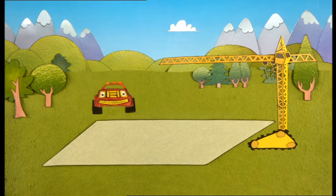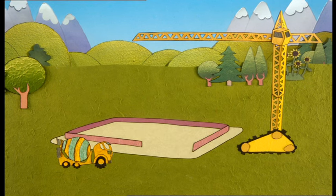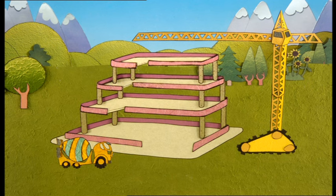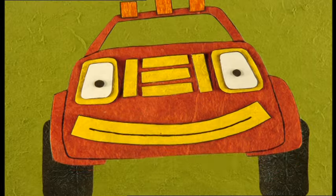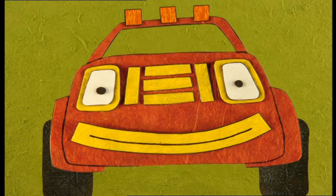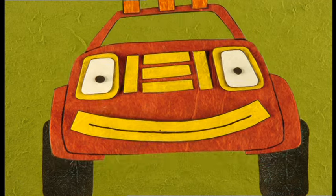Well done, little truck. You've brought along a tower crane. Some car parks need lots of levels because lots of cars want to park in it. Look at all those levels. That's the second stage done. Now, the third stage, ramps. Yes, little truck, ramps. That's how all the cars travel up and down inside the car park, on ramps.